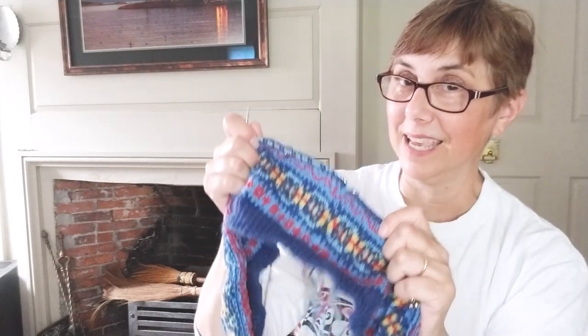So I do have a ways to go, but I'm working on it, and I'm planning on this being one of my Rhinebeck sweaters this year. I'm actually really excited about that. We have not been since before the pandemic, so this will be really a fun year for it.